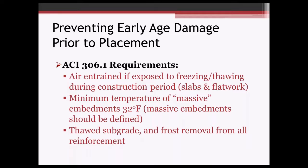So 306.1, again, these are the specifications. So if your project references these, they are requirements. And ACI requires that concrete be air entrained if it's exposed to freezing and thawing during construction periods. And obviously that's important to slabs and flat work. Maybe it's an interior slab that's going on the project, but if it's placed in January or February, it's going to experience some freeze-thaw cycles. And if it's not air entrained, it's probably going to get damaged. So air entraining concrete, even though it might not be exposed during the service period, is a requirement by ACI.